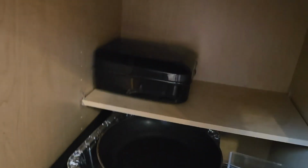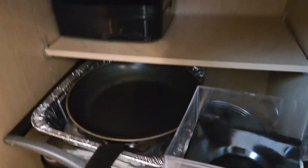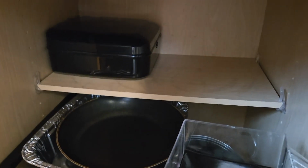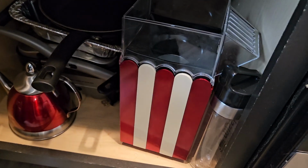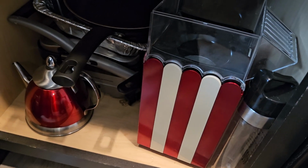But the pots, it's not hard whenever it comes to these pots. You don't have that many pots here. We just have mostly skillets and two big pots. And they can fit here. So I'm not really worried about that. And we have this popcorn maker, but we already have a bunch of popcorn. So, like, we don't really need it.